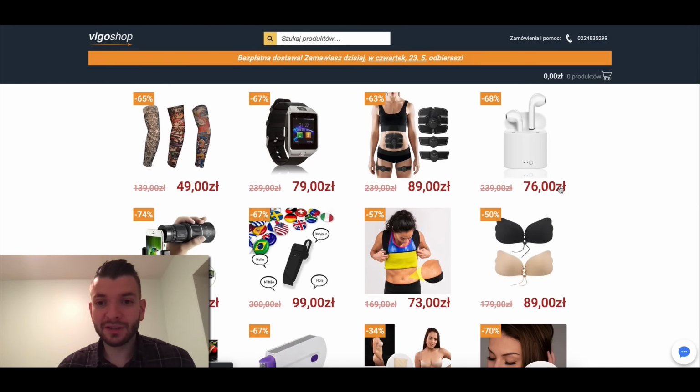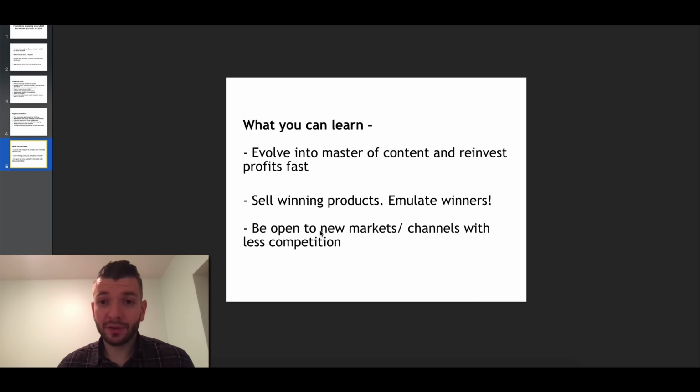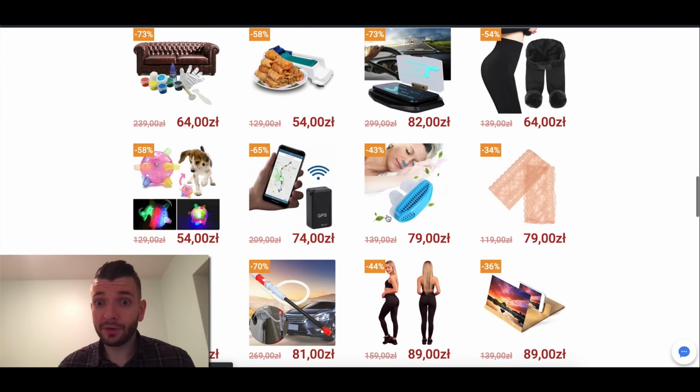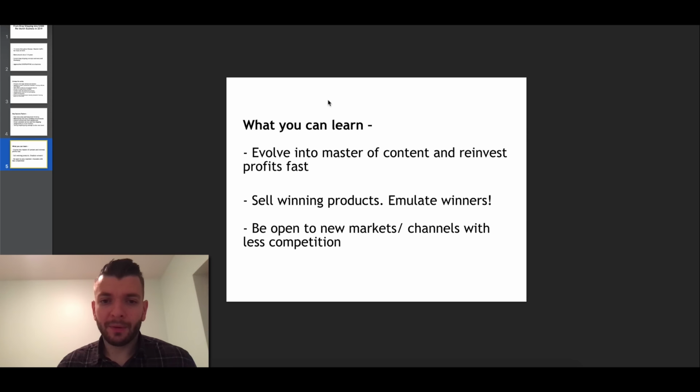People get into these products and after 1 week they see that these products are basically saturated, they just abandon it. So it's a totally different mindset here, and always be open to new markets and channels with less competition. So let's say if you see someone that just sells certain products in certain countries, maybe there's some opportunity for you to also sell there with less competition, with less hassle, right? So always be open-minded in terms of what you can do in different markets, because if everyone does something, then probably there is too much competition. So maybe there are some niches or some things that you can also do with less competition.